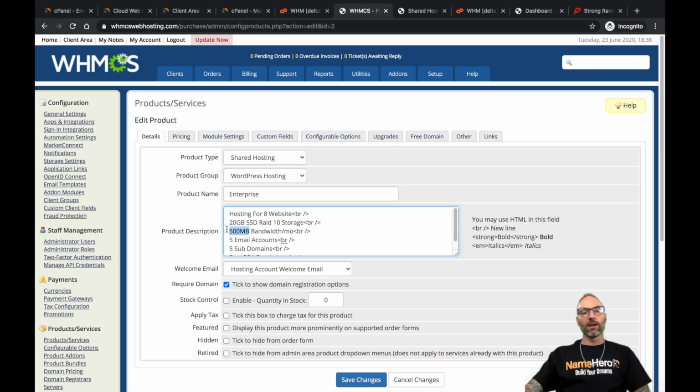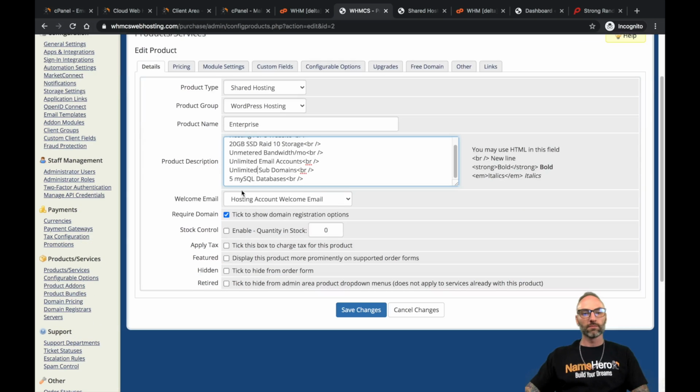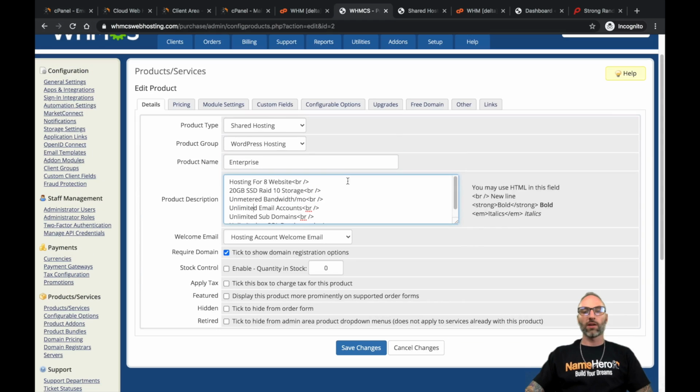Bandwidth. So what you could do here is you could just say unmetered. And for email accounts, we could say unlimited. Subdomains, we could say unlimited. And MySQL, limited. So see what we did here is since we're creating a mid-level package, we increased the amount of websites they could host, we gave them double the space, and then we made everything else unlimited. So this is really going to draw the customer towards this package. It's going to be our sweet spot. That's what our goal is here.